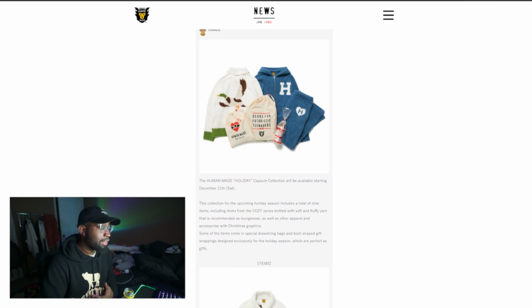So it says this collection for the upcoming holiday season includes a total of 9 items, including items from the Cozy series, knitted with soft and fluffy yarn that is recommended as loungewear, as well as other apparel and accessories with Christmas graphics. Some of these items come in special drawstring bags and boot-shaped gift wrappings designed exclusively for the holiday season, which are perfect as gifts.